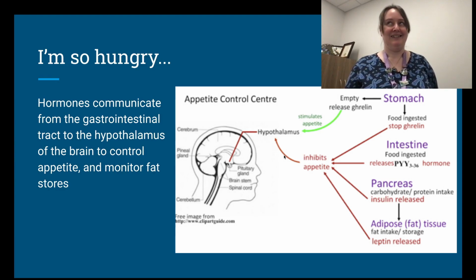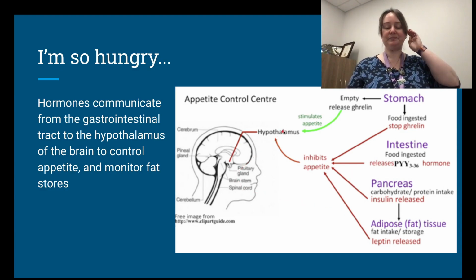Now, just in case the hypothalamus doesn't get it because the ghrelin suddenly stops. Actually, it takes three. Ghrelin stops, and then three are released to tell it to stop. Crazy. Anyway, so there you go. So our friend ghrelin, he's the one.